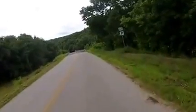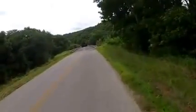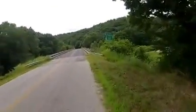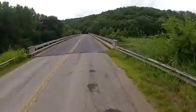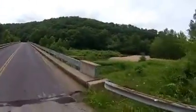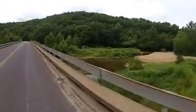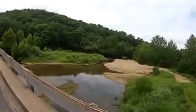Finally down at the bottom. 13 miles flat. Yeah. There is nothing flat around here. This was the only way across this creek, river, or whatever it is. We gotta take a pee.